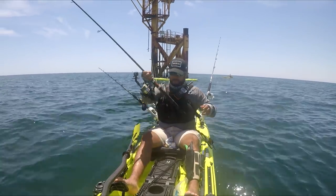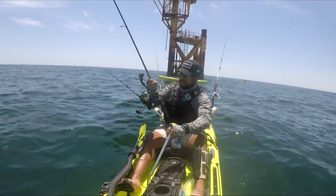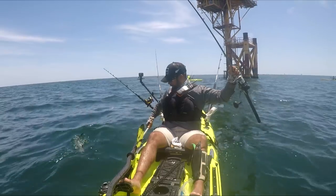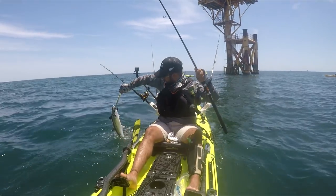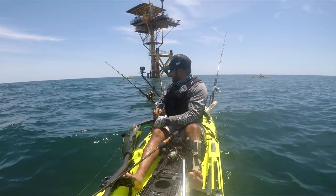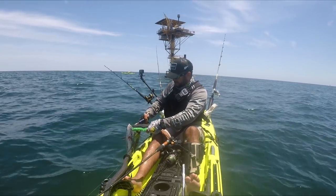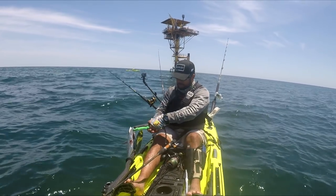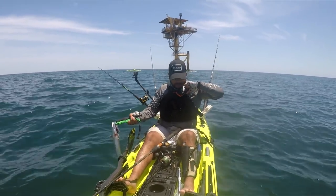Spanish! Spanish mackerel are known as king candy. All right, if the Spanish are in, you know what's coming. And although illegal to use as bait in the state of Texas, they're the perfect indicator for king mackerel presence. Well, hello there, pretty things.